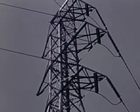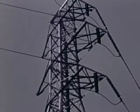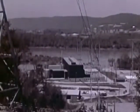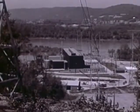This transmission line is feeding 60,000 kilowatts of power into the system of the Duquesne Light Company, serving Pittsburgh, the steel city of the United States. The origin of this power is this atomic power station on the Ohio River at Shippingport, Pennsylvania.